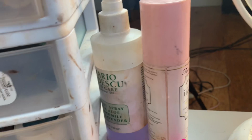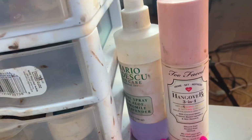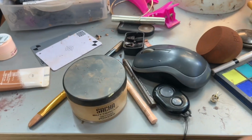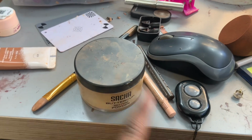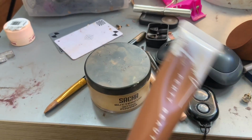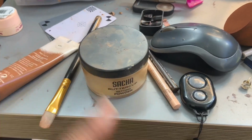These are my setting sprays. I have the Mario Badescu and the Too Faced Hangover Spray. This is my mirror. That's me. On my table, I have my wireless mouse, which I cannot go without. My clicker for my iPhone for when I take pictures. I have some Sacha Buttercup setting powder. I really like that a lot. I have the Fenty Hydrating Foundation, which is a staple, a cut crease brush.